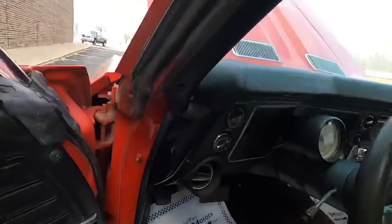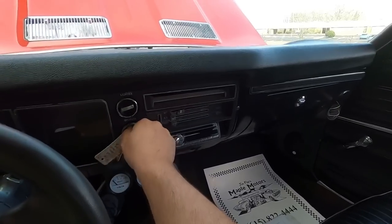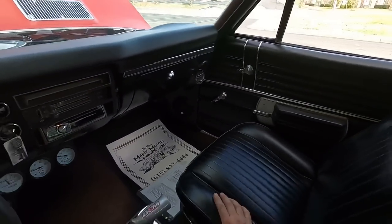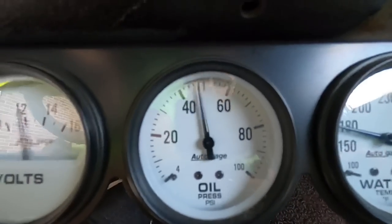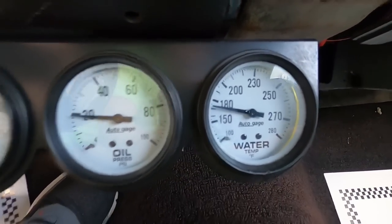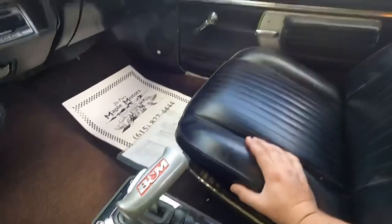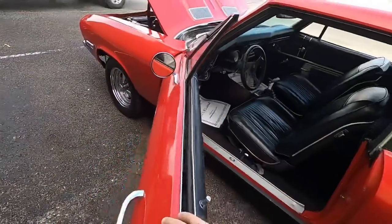Running and driving wise, this car is pretty nice. Go ahead and start her up. Oil pressure's right around 20, a bit low there. Jumps up to 45. Engine temperature on this one's been good this whole time. It's not too bad at all. All right, let's jump out of here and check on this.